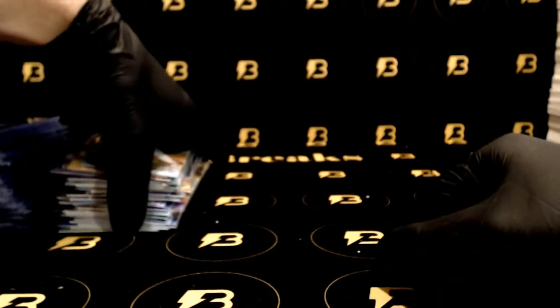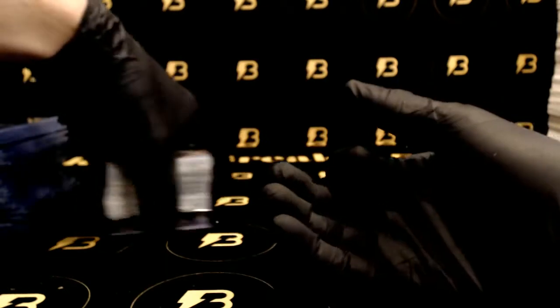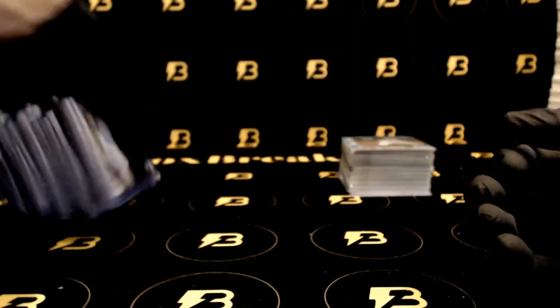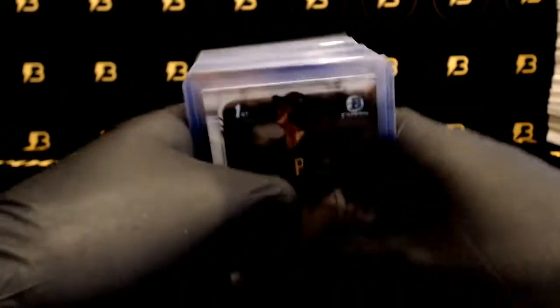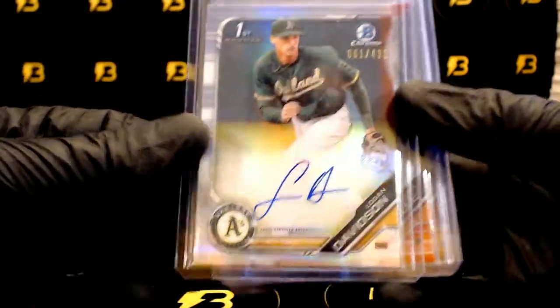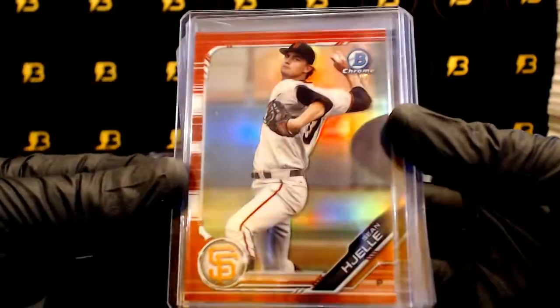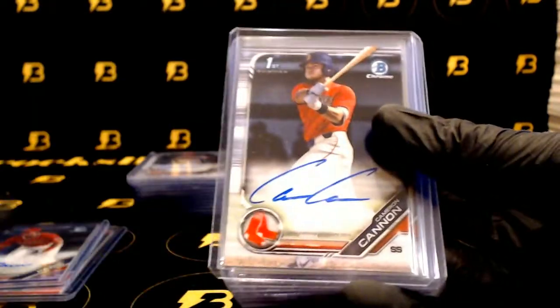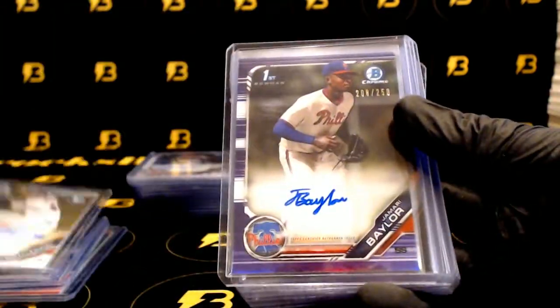Alright guys, that does it for Super Jumbo number one. Let's go ahead and do a hit recap. No, I didn't see anything, Scott. Siani for the Pirates. You got Davidson for the Athletics. Jelly out of five going out to the Giants. Paris for the Angels. Cannon for the Red Sox. Canero going out to the Twins.